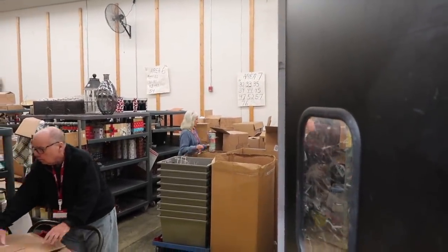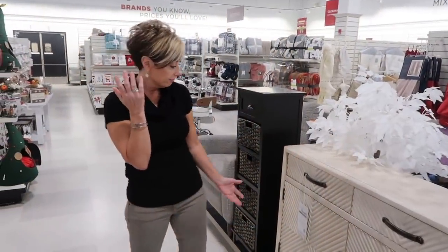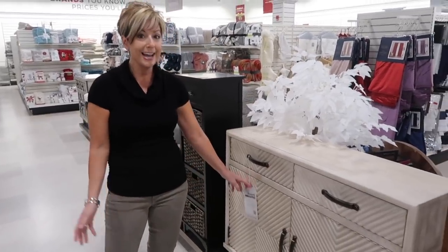Furniture, they've got tons of employees working. They are an amazing staff. All right, as we're walking, Nikki is talking about this furniture. I mean, she's given us so much insight, so tell us.